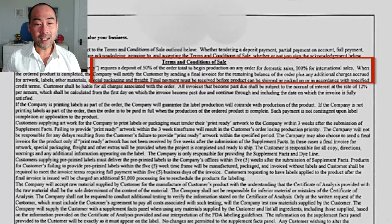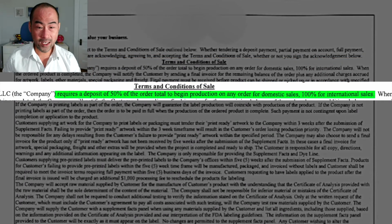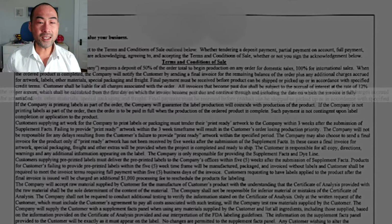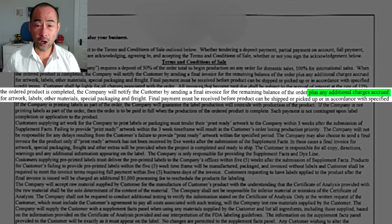Regarding costs, they want you to pay 50% upfront, or if your product is to be shipped internationally, then they want 100% payment. And the reason they're asking for 100% payment, especially for international sales, is because they know that you will probably have issues getting product into the target country, and they don't want any of that to hinder them from getting paid. You'll also see that there are additional costs tied to artwork, label, materials, and shipping, and you need to pay all of this before your product actually gets shipped or picked up.